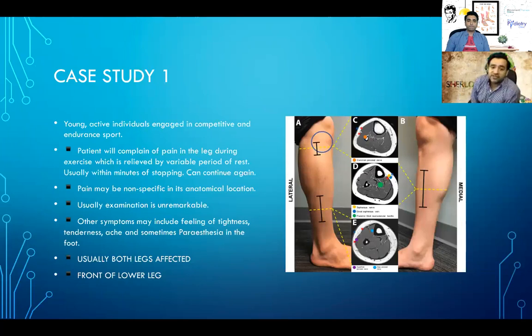This would be generally a very active, probably hyperactive person, maybe a marathon runner, or maybe they're doing endurance sports. I've had an Ironman runner with this. Ultra marathon runners, they complain of leg pain, which is relieved by resting. Just a couple of minutes, it's gone. Now, when you examine them, there's nothing that you can find in clinic. This is all based on history, okay? They will talk about a very large area on their legs, and it's almost always both legs. And it's usually the front of the leg.